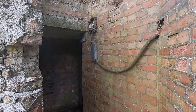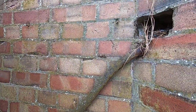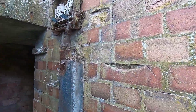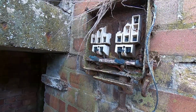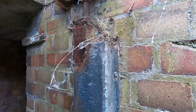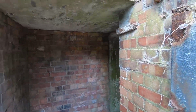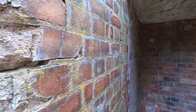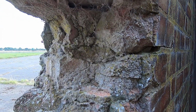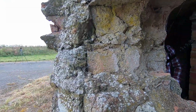Oh, been told to hang on. Someone's in there, put some of the original cabling on there, look. As well, state of the fuse box. It's pretty awesome. Some of the brickwork as well. Yeah, Leroy there, look. Don't know what he's up to, it doesn't sound good.